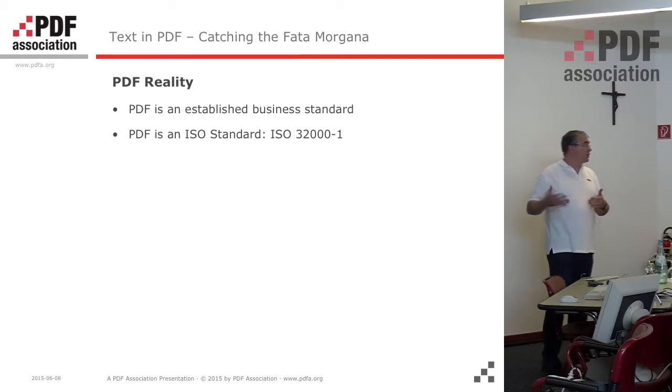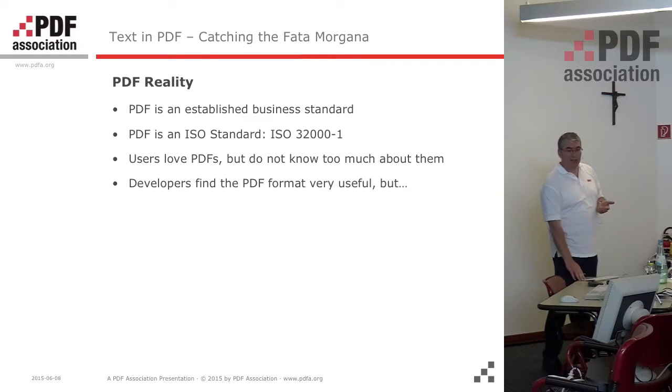On the other hand, this was historic data. PDFs in reality are a business standard and it's an ISO standard. So we talked about that. Also users love PDFs because they're flexible, they want to do everything, but users do not really know what's inside the PDFs.